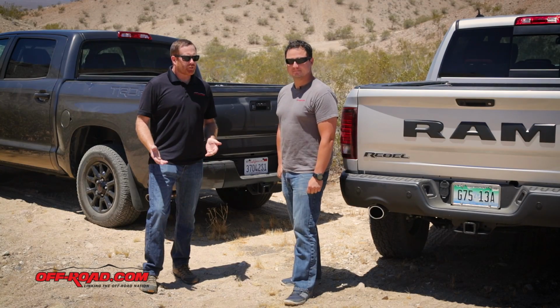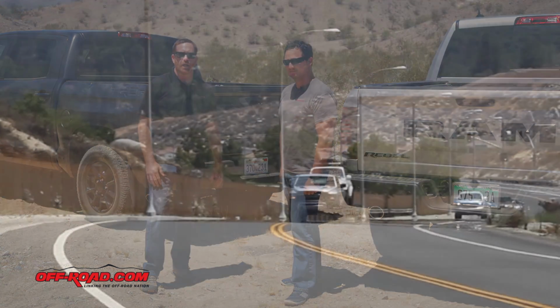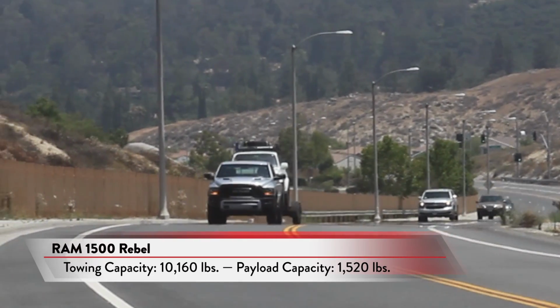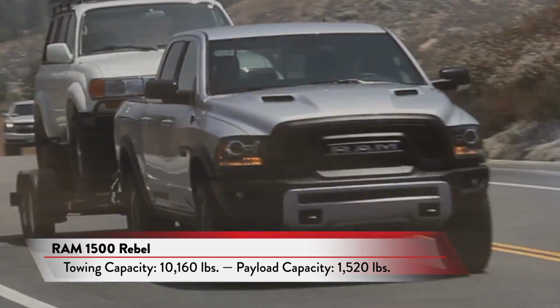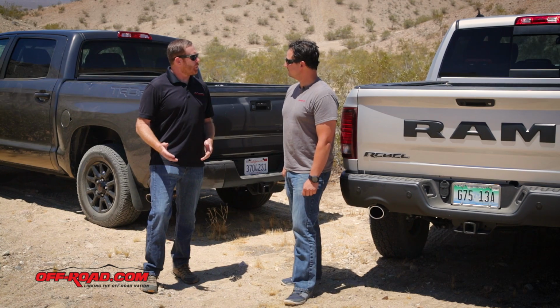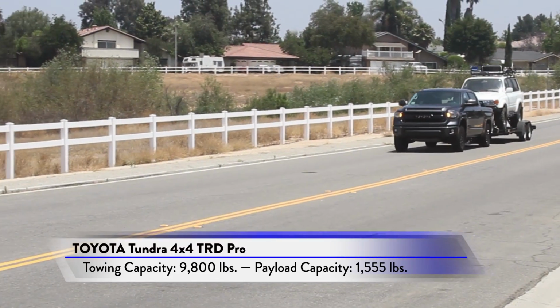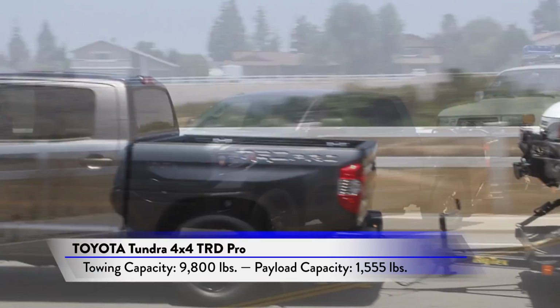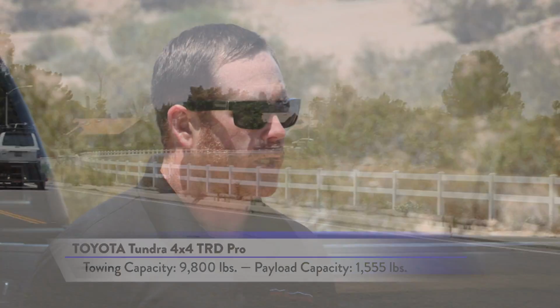Yeah, and we actually noticed that when we were doing towing testing. We had a couple really steep inclines with basically an 8,000-pound setup with our trailer and our tow vehicle. It was heavy for sure. Yeah, and I thought that the Hemi handled the load a little bit better than the Tundra did. Both had capable power to pull that much of a load, but I thought that the Hemi was a little bit stronger overall.